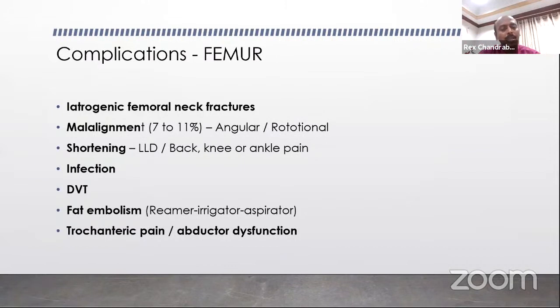Malalignment is uncommon in nailing. When I say malalignment, the angular alignment mismatch is uncommon in the diaphysis; in the metaphysis, it can happen. Rotational malalignment has been reported up to 10%. So that is why I said the person who does the nailing should position the patient and make sure the femur is in proper rotation, the foot is facing forwards, and the second toe is in alignment with the patella. That is very important.